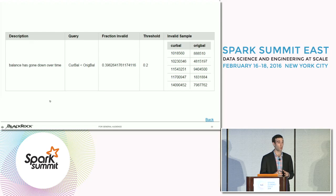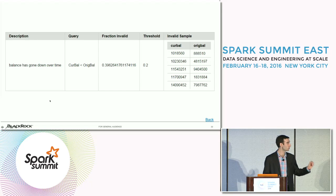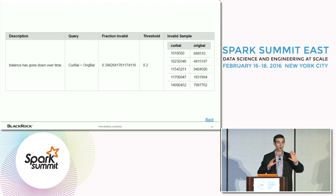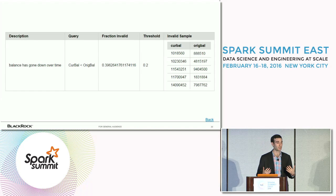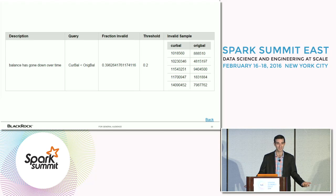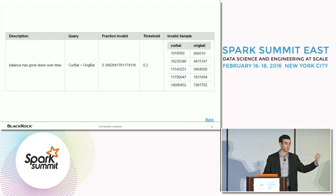So this is the type of report that you'd get when you run TopNotch. First, we have an English description of what an assertion is checking for. What we have here are 2 columns, CURBAL, or the current balance on the loan, and ORIGBAL, or what the balance was at the time the loan was made. So we're just doing a very basic check that over time, your loan balance is going down. This should make sense because usually people pay back their loan over time. Our query is the where clause, just a basic CURBAL is less than ORIGBAL.